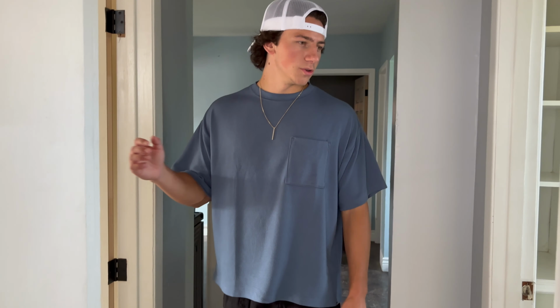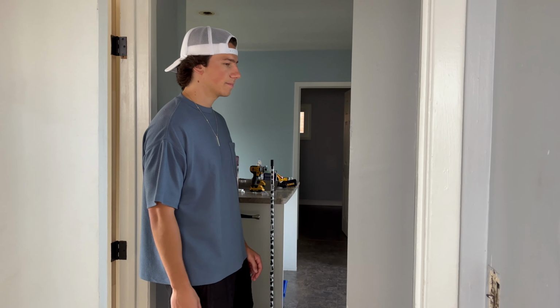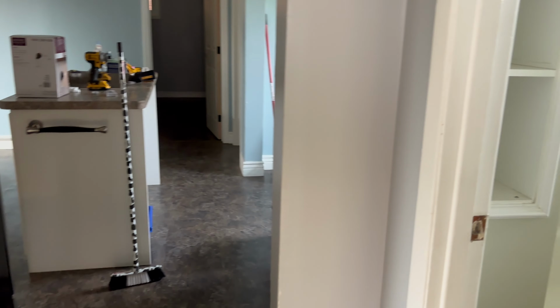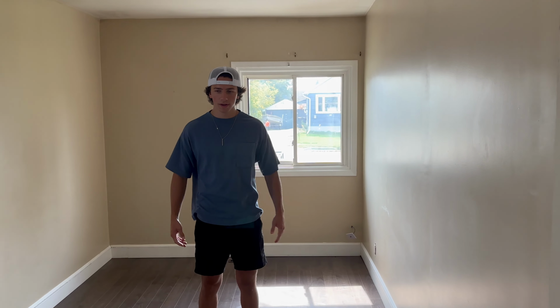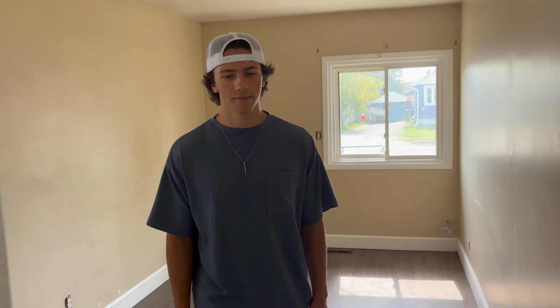We put all new doors. So we got new doors, put a new toilet in the washroom, new faucet. Show you that. We're gonna be painting the entire home, 3 coats, all light gray. So we still have to do that.